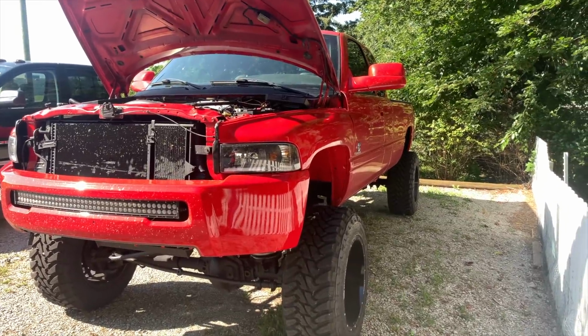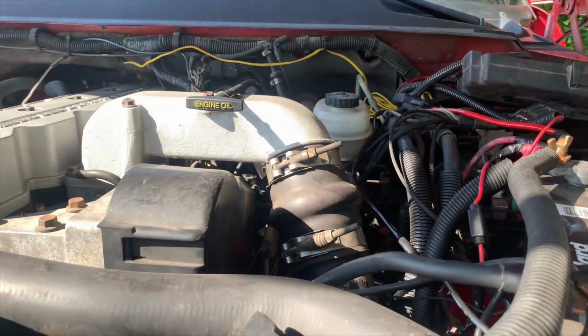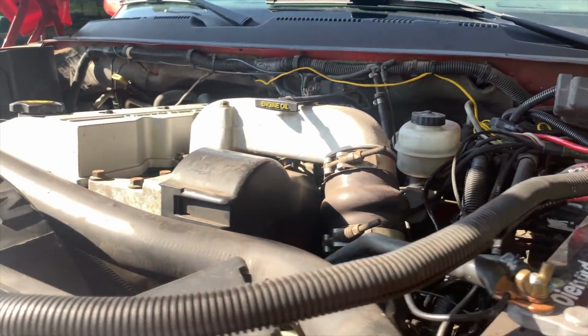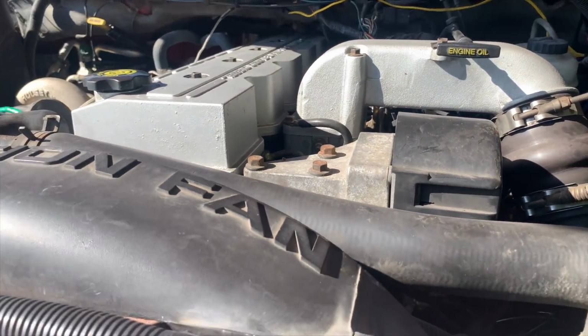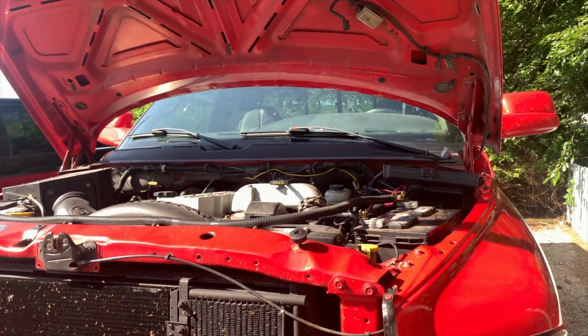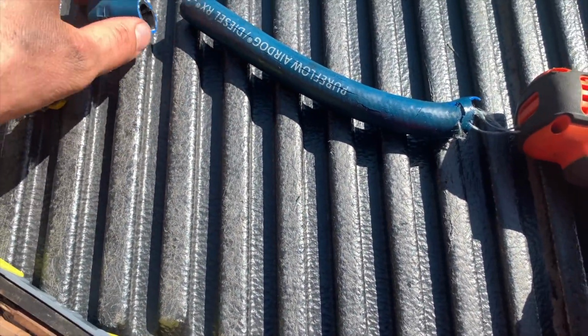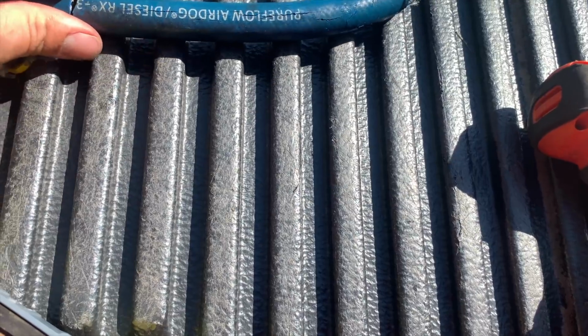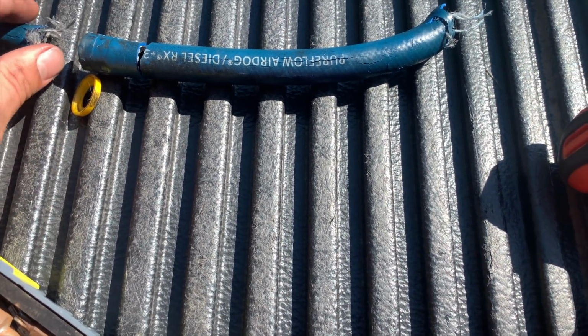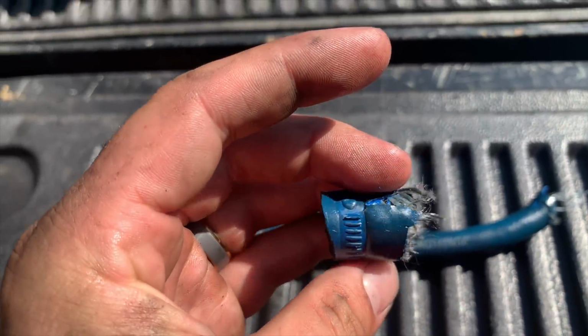Easy enough fix, hopefully. I've never had to crack the injectors loose on one of these, but I would imagine it's not much harder than doing it on a 12 valve, except they're on this side, not the other side, but at least we know what the problem is. Got that fuel hose cut off, Rosine. Here's the old piece. It's actually an Air Dog fuel thing, and it was just all frayed apart and blistering.